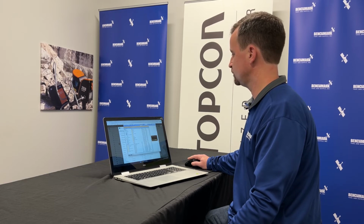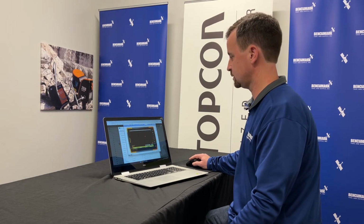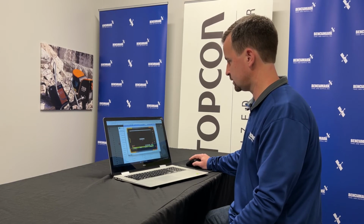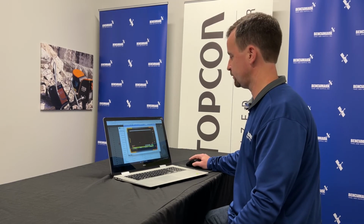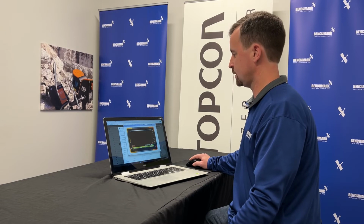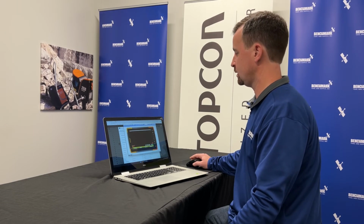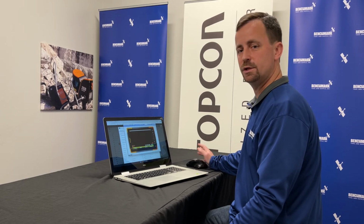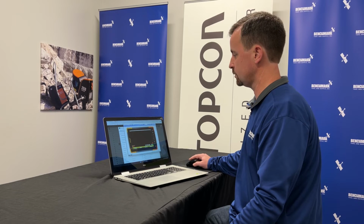So in this case, looks like somebody's not getting connected, and notice up here it keeps flashing invalid mount point, so I know they're running off the network. So first thing I'm going to do is try and figure out why they're not getting corrections. They're running off the network, so they're running off the internet pretty much, but me being remoted in lets me know that the internet's working, so it must be something with their configuration.